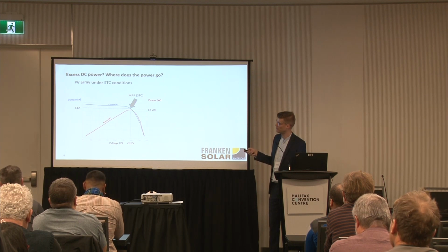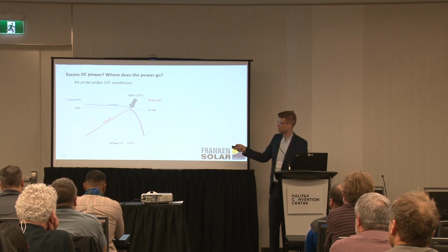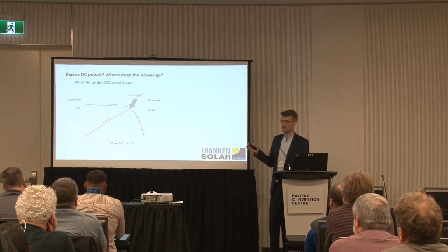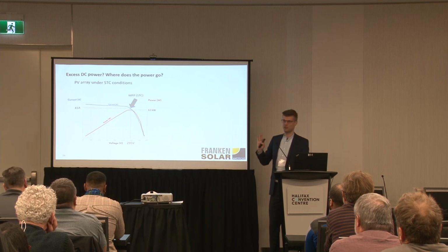That's exactly where the product of the current, the 41 amps in my example here, and the voltage is the maximum, and that's exactly the red curve we're seeing here. So left of that peak, we have lower power. On the right side of that peak, we have lower power. So the inverter's MPP tracker would pick exactly that point at 12 kilowatts, and the system is just working as is.